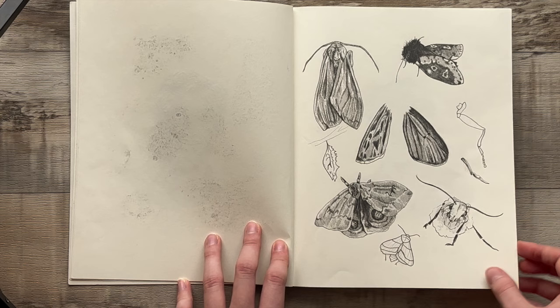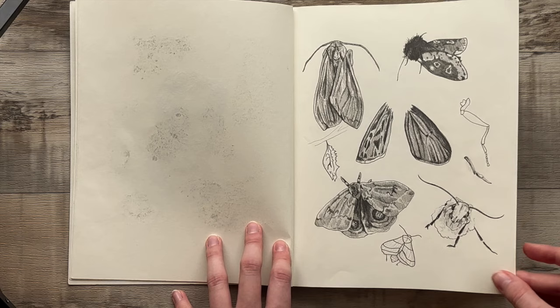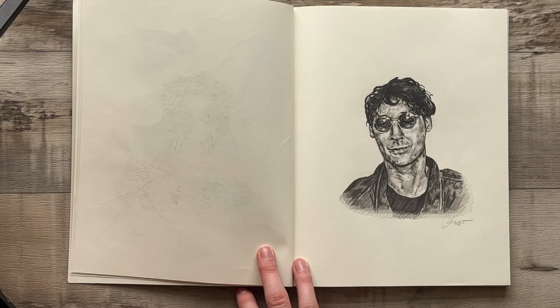I think at the time I was commissioned to do a moth piece for somebody. It was one of my first big commissions because I was mailing it to Sweden, so I did a bunch of studies beforehand. Another of Zach Gray from, again, the Zolas. I actually haven't listened to them in so long. They just remind me of high school, which is probably why I can't listen to them.